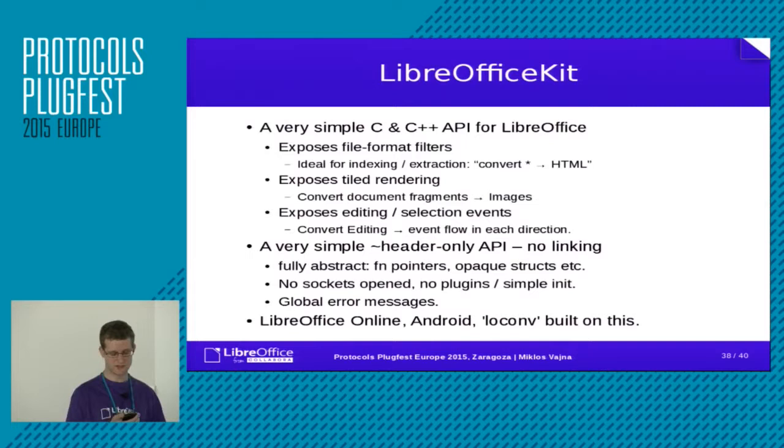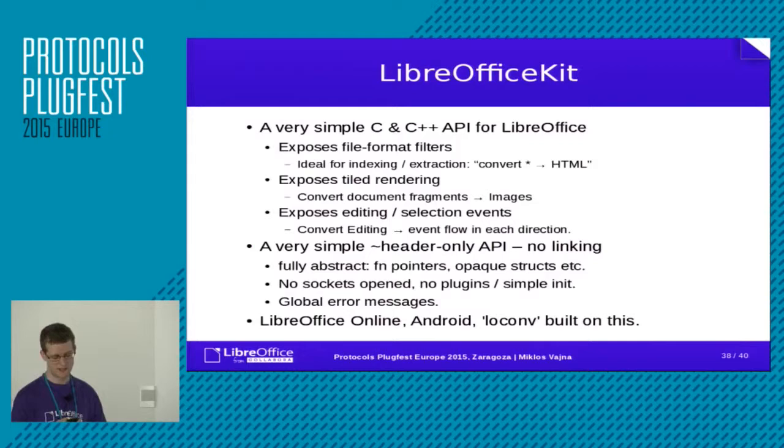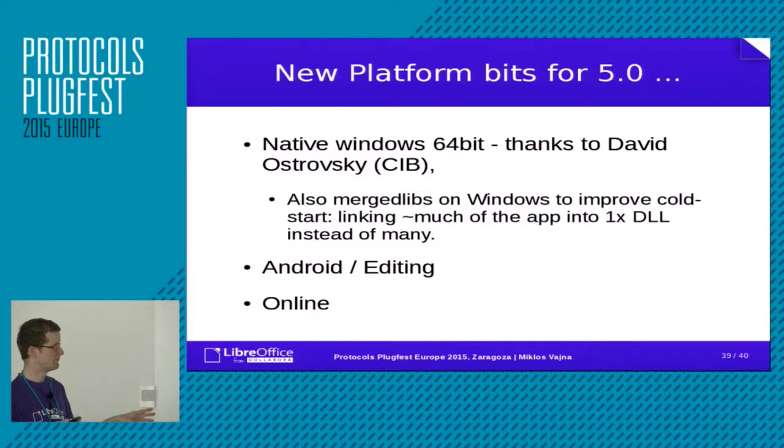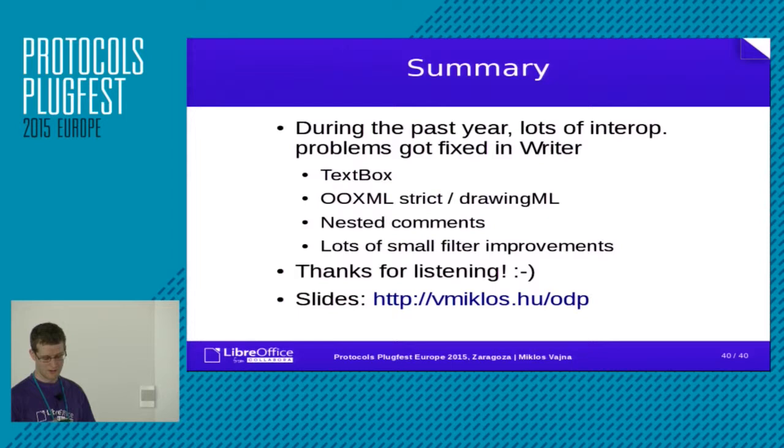There is a whole new API called LibreOffice Kit that's introduced primarily for the Android editing, but later the same API will be used for LibreOffice Online. For 5.0, only a very basic prototype will be ready for the online, so I didn't talk much about that, but that's again something I can show on my notebook if you are interested. There is the basic editing feature, and the 64-bit Windows port will be again new in this major version. And that concludes my talk, so thanks for listening.